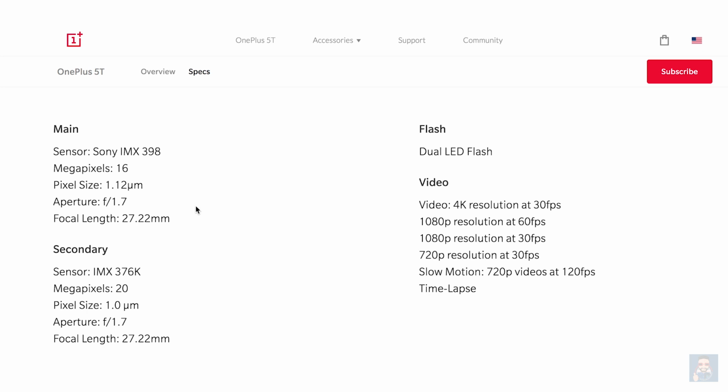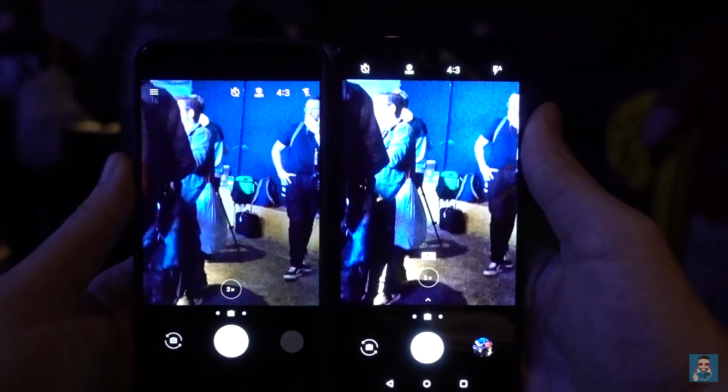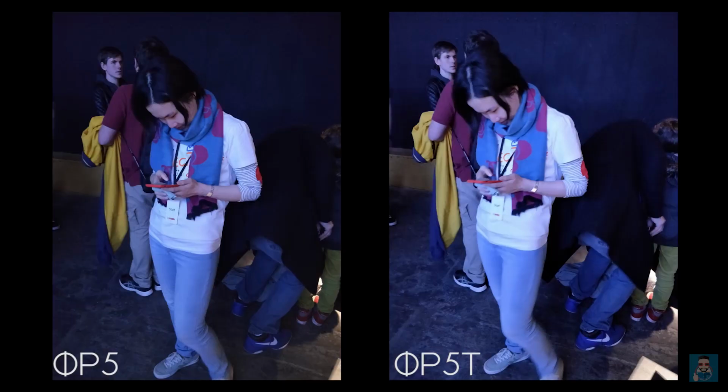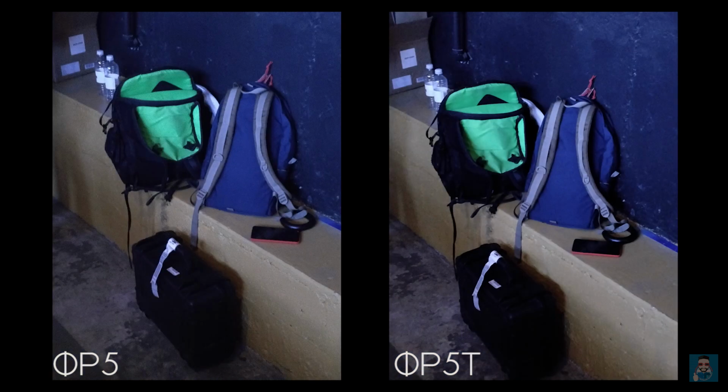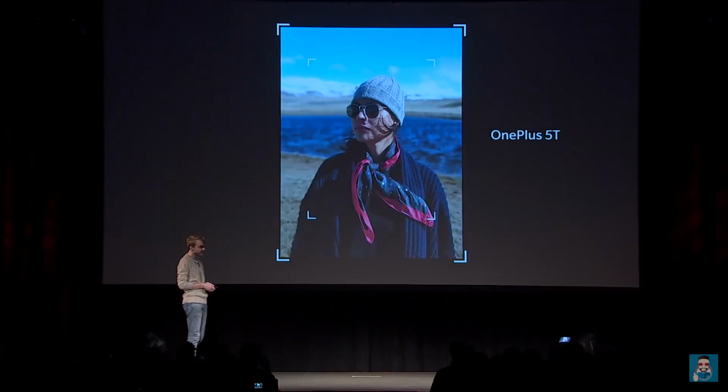For the second rear camera, they changed it on the 5T by putting in the IMX376K, which has the same fast aperture of 1.7, but now also has the same focal length of 27mm as well. So basically, no more telephoto zooming goodness. But their intent is that because of the same aperture and focal lengths on both rear cameras, your portraits will both look better in low light and won't have to be slightly cropped like on the OnePlus 5. Something I never really noticed or cared about personally, but nice to see some progression.